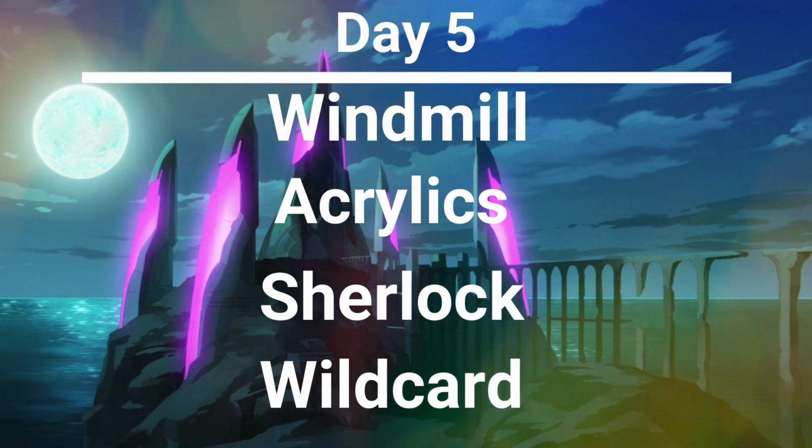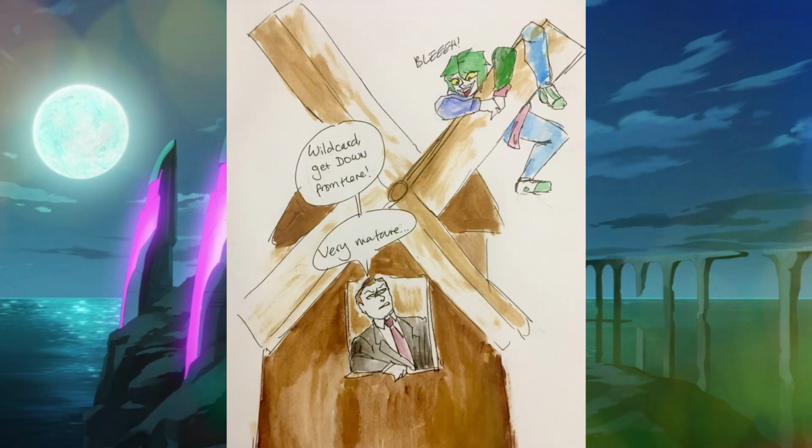Day 5. Windmill, Acrylics, Sherlock, and Wildcard. Mycroft has to babysit Wildcard, which, as you can tell by his name, isn't easy. I'm not used to acrylics at all. I had to redo this drawing several times before I decided to treat the paints like watercolours. Worked out in the end, but it's very messy.